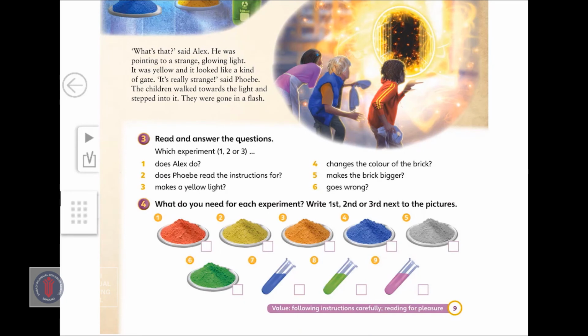Okay, let's do the last activity. What do you need for each experiment? Write first, second, and third next to the pictures. If you haven't done it yet, you may pause the video for a while and do this activity.